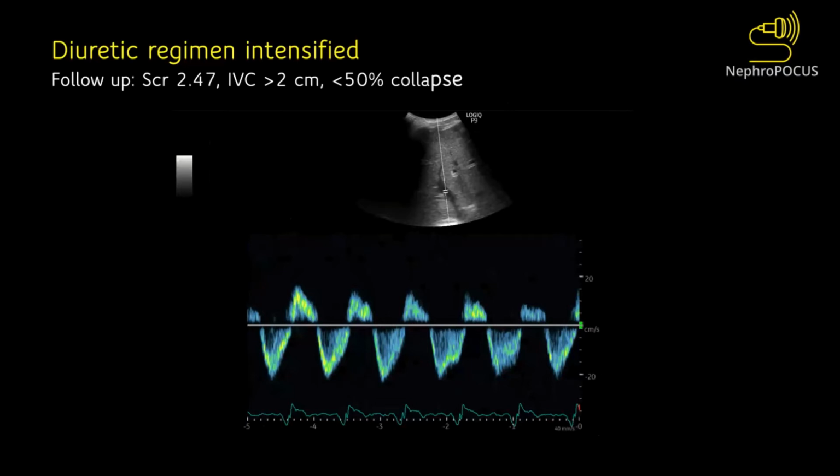Now we follow. The follow-up serum creatinine was 2.47 from 3 point something. It's a good thing. So it's definitely congestive kidney injury. And on follow-up, the IVC was still more than 2 centimeters with less than 50% collapse, though the collapsibility seemed to have improved. So this is again the subjectivity of the IVC. There are so many variables. You can always confuse the IVC with the aorta, you can confuse the duodenum with the IVC, you can confuse the caudate lobe of the liver with the IVC. You can do many sorts of things, and the measurement might not be agreeable between your team members.